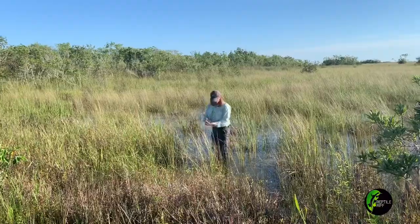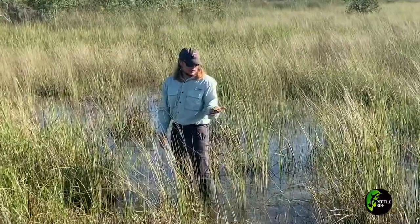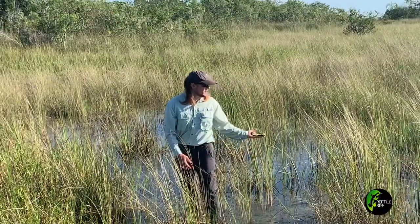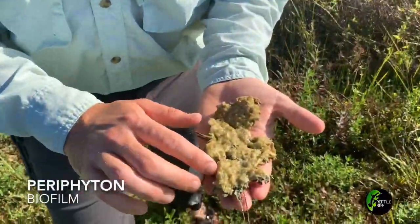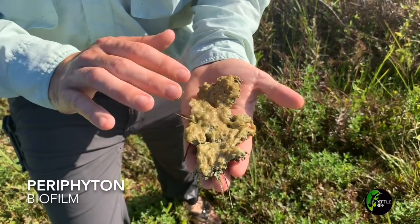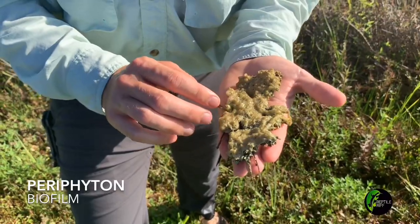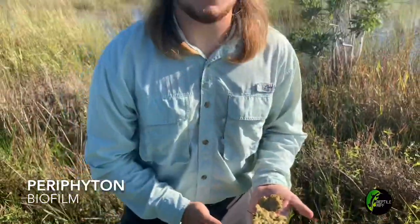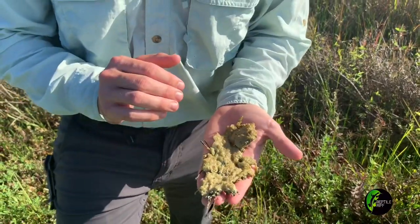So this looks like poop. It looks like vomit. This covers all of the Everglades that you see around us. So the periphyton has thousands of different species of little bacteria, fungus, algae, all of them working together perfectly. And this is the baseline for the ecosystem out here in the Everglades.